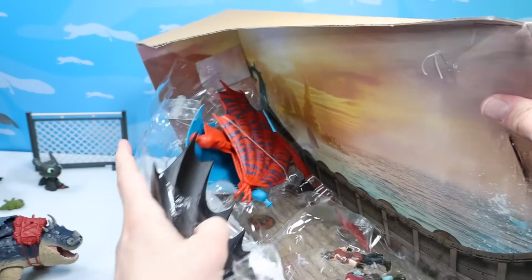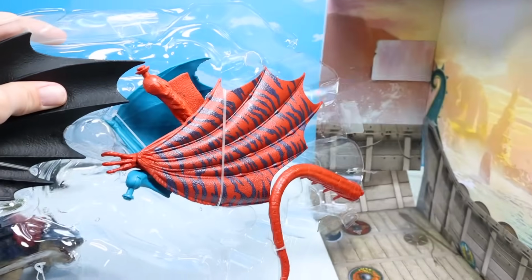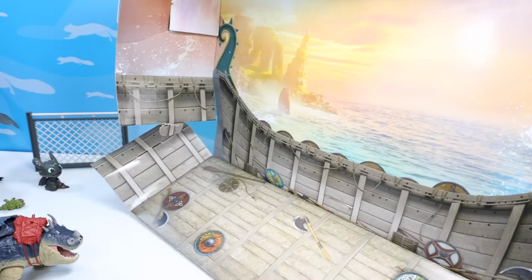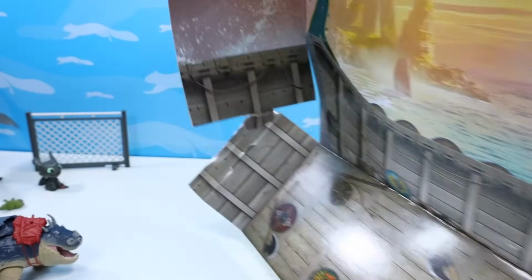At last! At last! Oh, I wish I could reuse this backdrop somehow. It is so beautiful, but it's kind of scuffed up now.